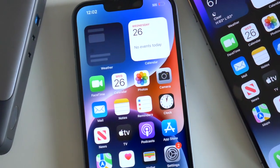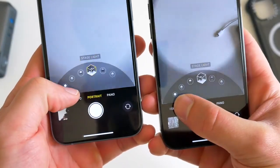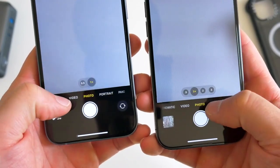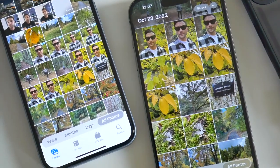Now, in addition to camera hardware differences, both phones also have different capabilities when processing images and videos as well. The Pro iPhone has a better processor than the regular 14 this year, and with certain things like low light and night mode imagery, the Pro iPhone is still going to outshoot the regular iPhone 14 in most situations, but we'll get into all that in just a second.